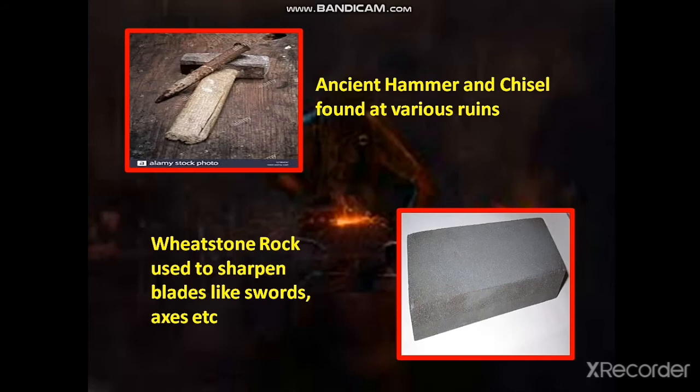These are ancient hammers and chisels that were found at various ruins. These hammers and chisels were the only instruments that were used to make the Ajanta and Ellora caves, all the 34 caves.